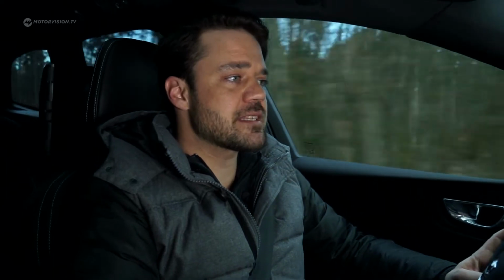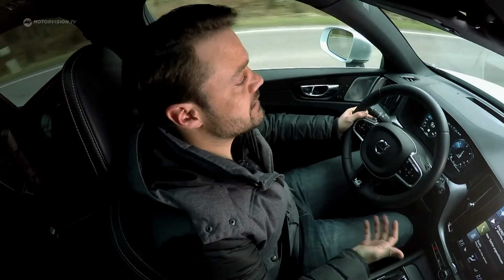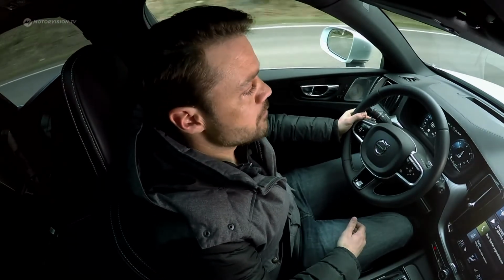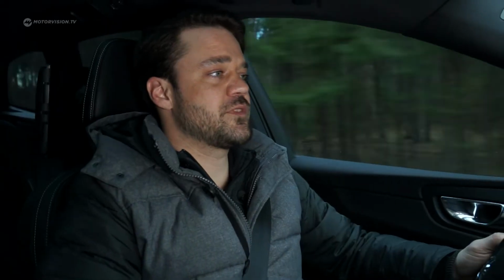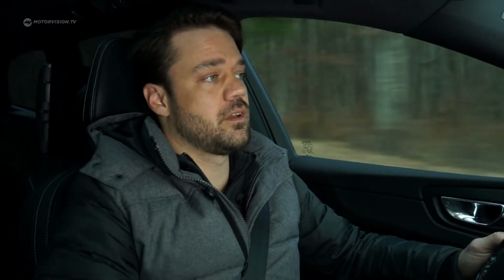The problem is, you pay for that. So you don't buy a Volvo because of its low price, but because of the good image. Volvo stands for safety, quality, and that's still today, and that's what people want. You don't get this for the price of 55,000 euros, and again, extra equipment comes on top. 81,000 euros for the test car is a lot of money.